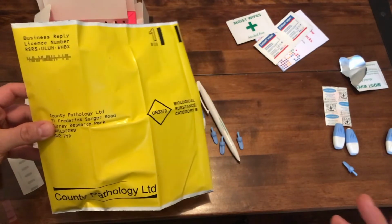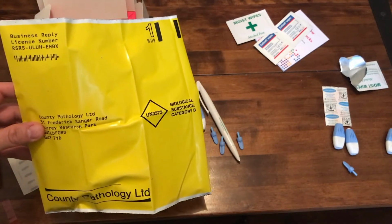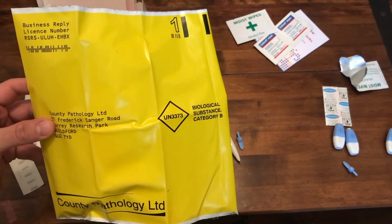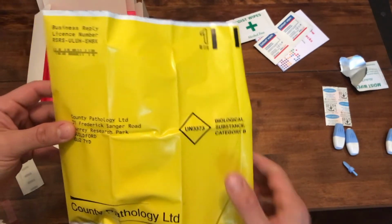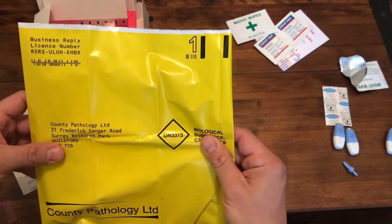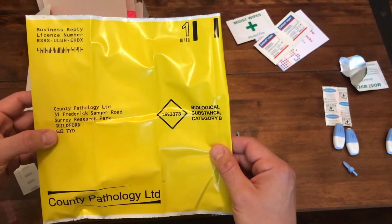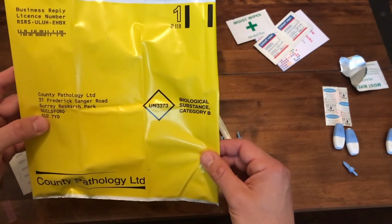Now, the testing takes about 24 to 48 hours, so in the next couple of days we should be ready to start taking Nitraflex and see whether or not it has any use. Comments on these testing kits: if you don't like needles, you're not going to enjoy this. I mean, nobody's going to enjoy this, but to me it was bearable.